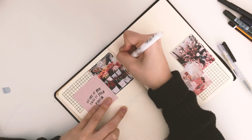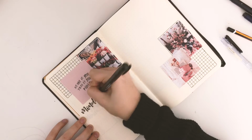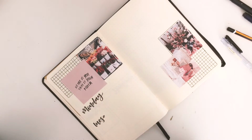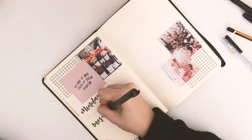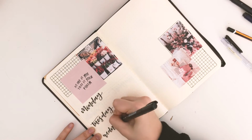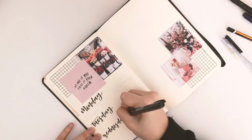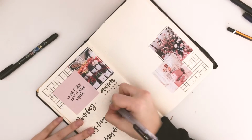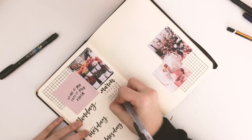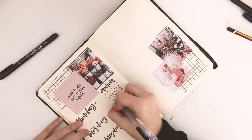Once I have all my pictures laid out, I start writing in the days of the week. I normally go for the same structure every single time. I write Monday, Tuesday, Wednesday on one page, and then on the other Thursday, Friday, Saturday, and Sunday. And I always include this month calendar, so it's like a preview of the whole month, and I know the weeks and stuff.